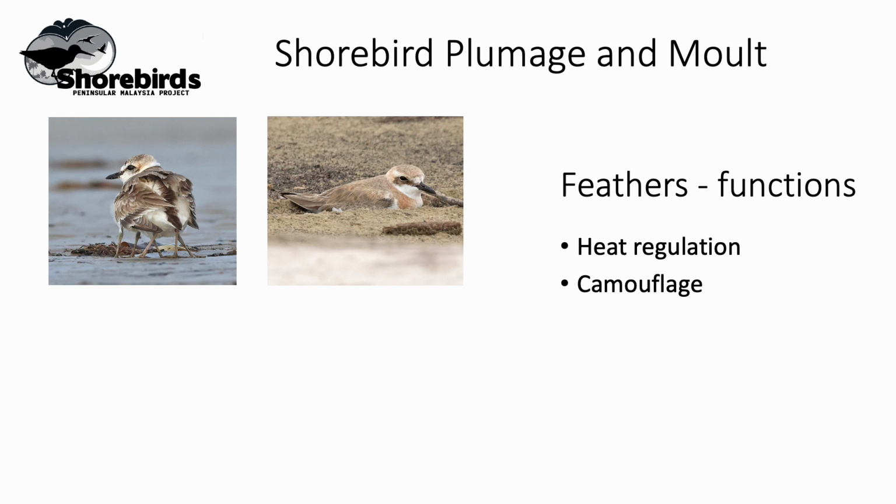Conversely, the white underparts possibly make them harder to see from the point of view of their marine prey. So a marine prey item underneath the surface of the water looking up towards the sky may not be able to pick out the white belly of a shorebird so easily as if it were dark.